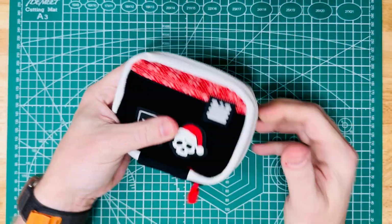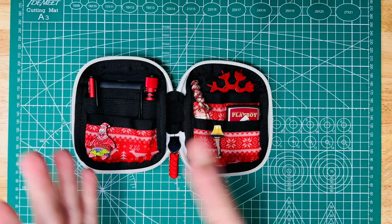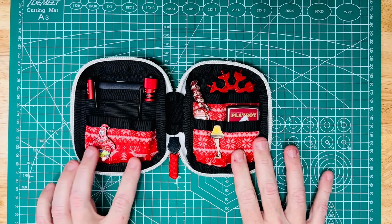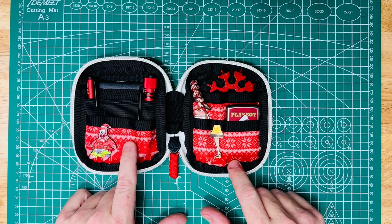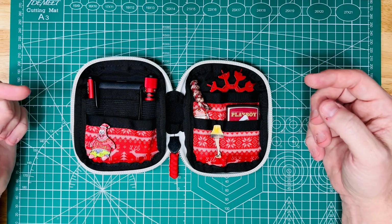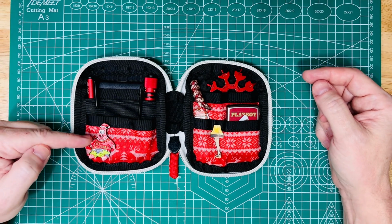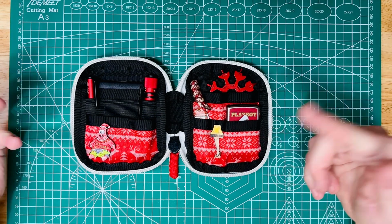Inside this pouch, if you know about Garage Built Gear Mighty Pouches, you know they're the cool stuff. I mean, boom, we've got the continuation of the ugly Christmas sweater print on the inside with decorative flourishes. What better way to do it than with some enamel pins, especially if it's Patrick from SpongeBob SquarePants or the leg lamp from A Christmas Story.